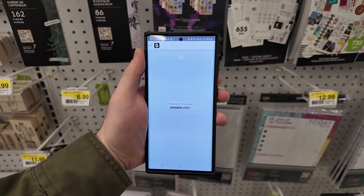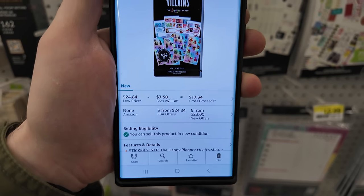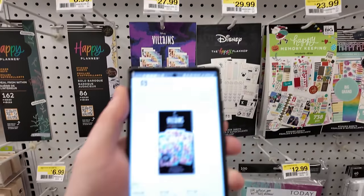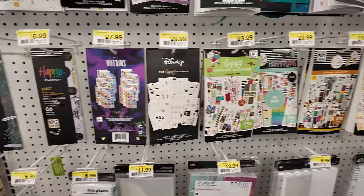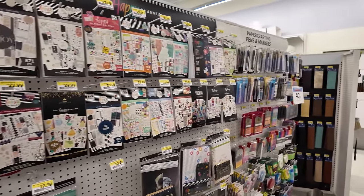And there it is. Selling for $24.84. It makes 17 bucks. They're 50% off. So if it's 28, it's 14. Yeah, you're only making a little over $3. That's not a great one, but maybe some of these are. I'll scan a few, and if I find one, you guys will see.